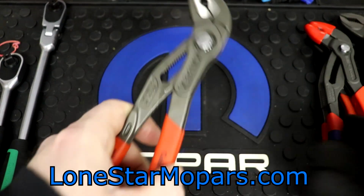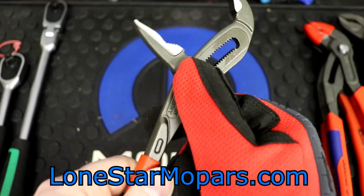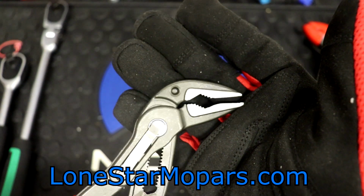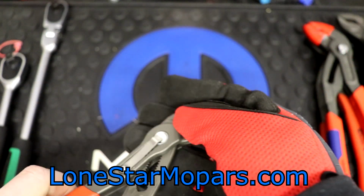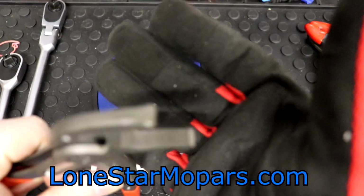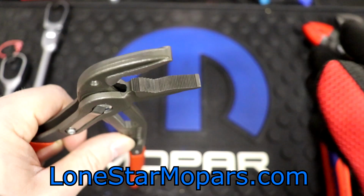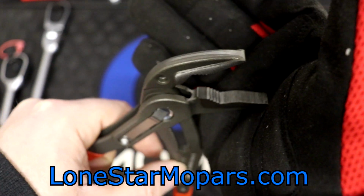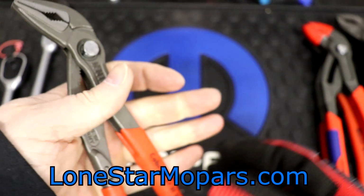Now, the push button mechanism, same thing you've come to know and expect. And again, as with all Knipex pliers, super smooth right out of the box. And teeth are always good on Knipex. Again, one of the things I like best about the company is just when it's their product and it rolls off of their floor, it's inspected, it's quality, it's ready to go right out of the box.